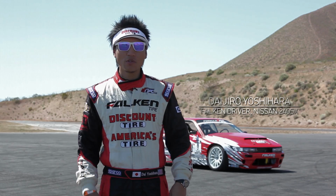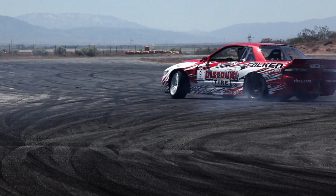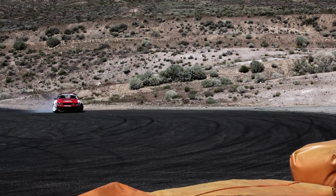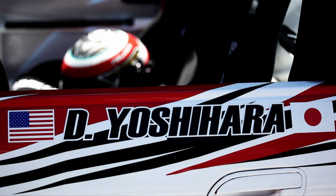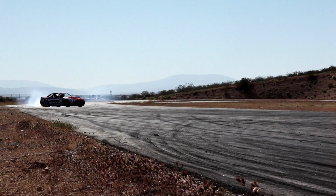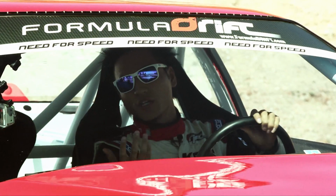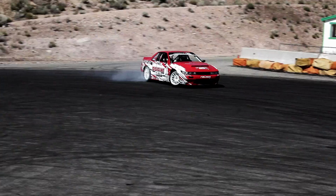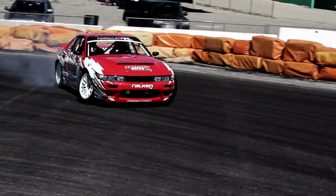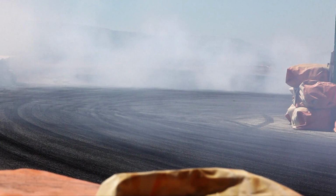Well, I'm using the same curve from last year. So this year, I feel more confident going to Long Beach. But because of Formula D regulation change, we have to change a lot of stuff to the car. So the car feels quite different. And you know, today is my first testing day, and so far it's going pretty good, but we still have to do some more adjustment to make it better.